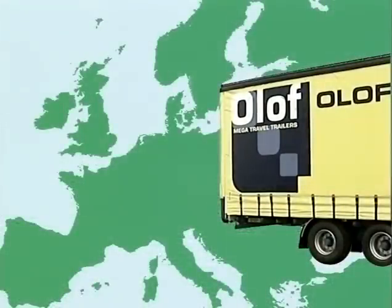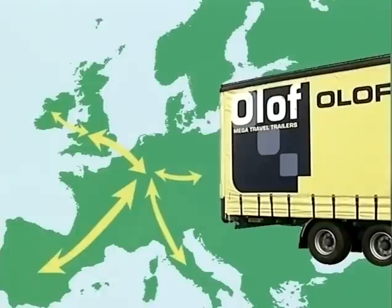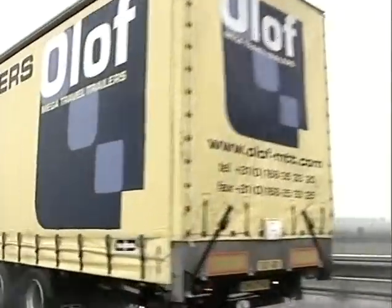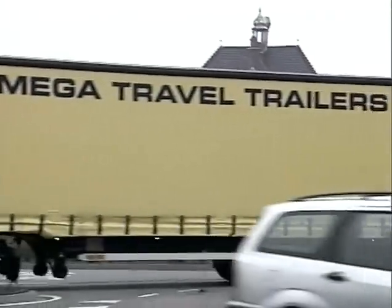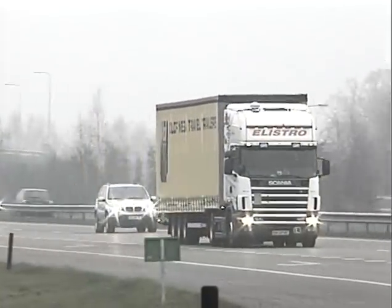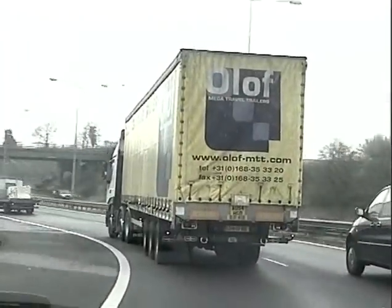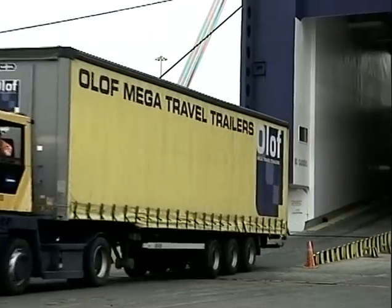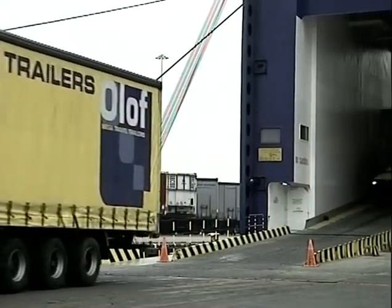Olof MTT is a specialist in ferry transport. Our daily practice consists of connections from Great Britain and Ireland to the mainland, as far as southern Europe, in particular Spain and Italy. The eye-catching yellow trailers are now a familiar sight on the roads throughout Europe. And in some ports, they simply can't be ignored.